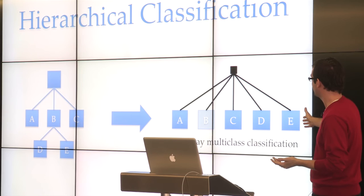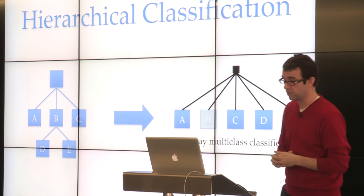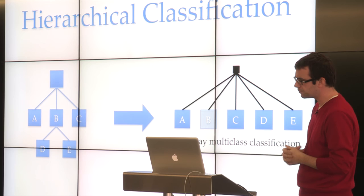I'm going to train it, and my labeled data that goes in, the training points, would be labeled A, C, D, or E. You could put up for debate whether you want products to be able to sit in an internal node of the tree. Then you could add B as well. Some hierarchical classification tasks require you to label straight down into the leaves. So that's one way to solve hierarchical classification.